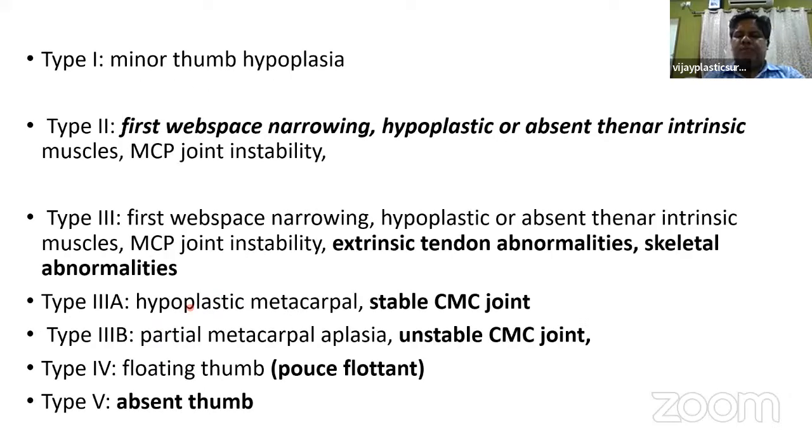In type 1 classification, there is only a minor thumb hypoplasia. In type 2, the web space is narrowed, with hypoplastic thenar intrinsic muscles and MCP joint instability. In type 3, again there is web space narrowing, thenar intrinsic muscles are absent or hypoplastic, with MCP joint instability, extrinsic tendon abnormalities and skeletal abnormalities.